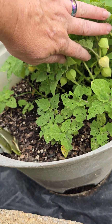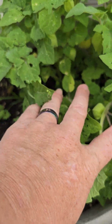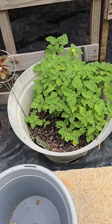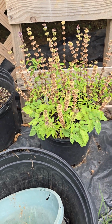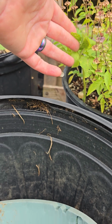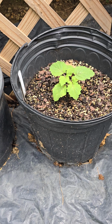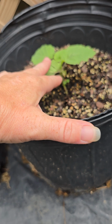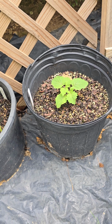Here are the other volunteer ground cherry tomatoes. There's quite a few baby tomatoes in there. So I'm just waiting for them to fall off and then I'll eat them and start transplanting them. There's another one of our Thai basil, and these are 2 ground cherry tomatoes. This one is one I pulled out of the bucket and started in a little cup and then transplanted here. He has not given me any fruit yet, but is doing good and doesn't seem to have any signs of any pests or anything, so that's good.